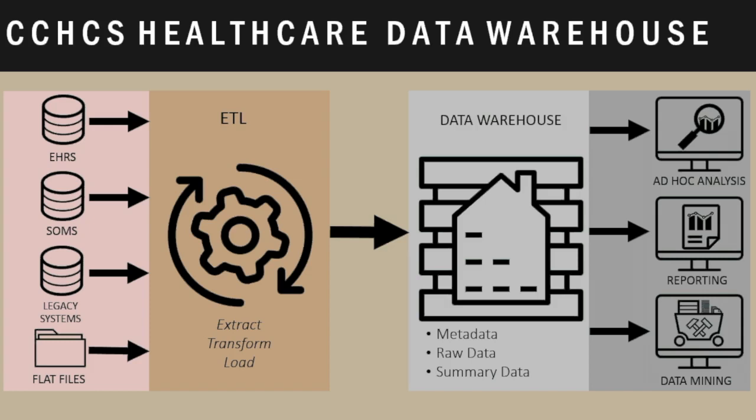And then we take all that raw information and run it through an ETL, or extract, transform, load process to turn that raw information into more structured, usable information. Once that process has happened and we have the more structured information in the data warehouse, we're then able to do a variety of things with it, including performing ad hoc analyses or data mining. These frequently come from questions that our executive leadership may have about how well certain programs are going, and so we're able to leverage the data in the data warehouse to quickly get an answer to those questions.